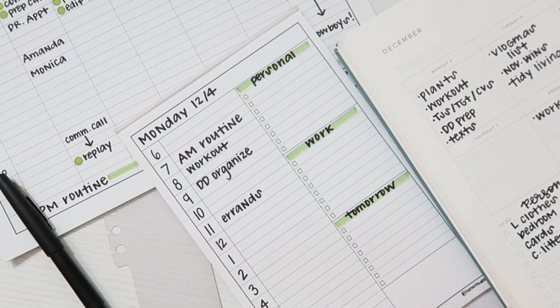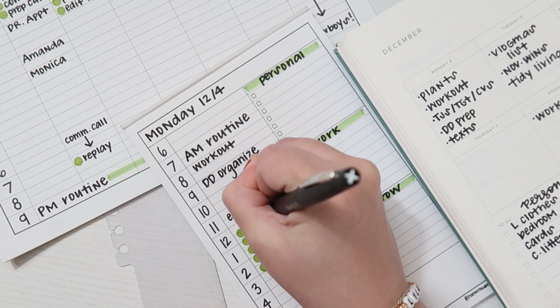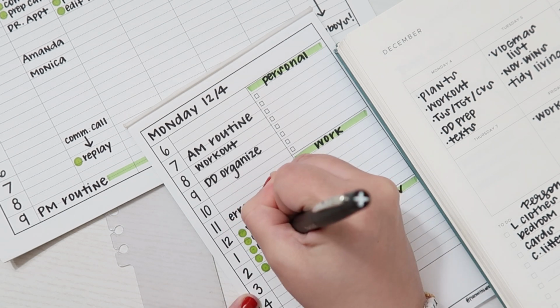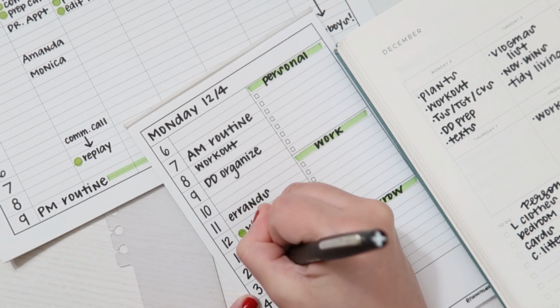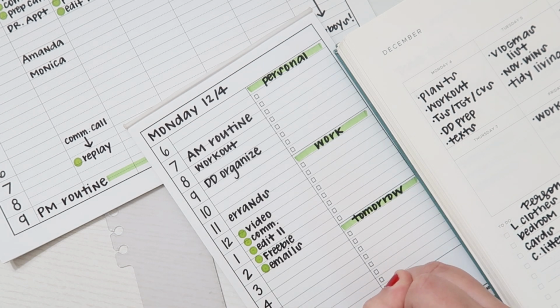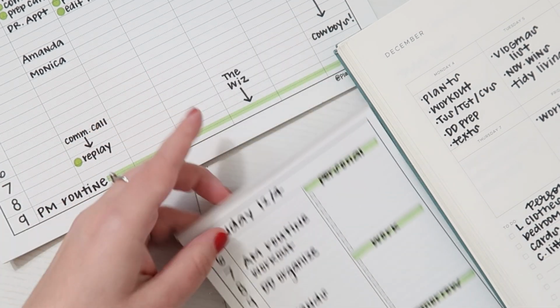Then once I'm at my mom's, then it is all of the work tasks. And once again, feeling very repetitive. Video, communication, edit the podcast, the freebie, and the emails. And then the rest of the day, I'm not gonna put anything until my PM routine, because this will take until whenever, and then we'll have dinner at my mom's and we'll relax and whatever.